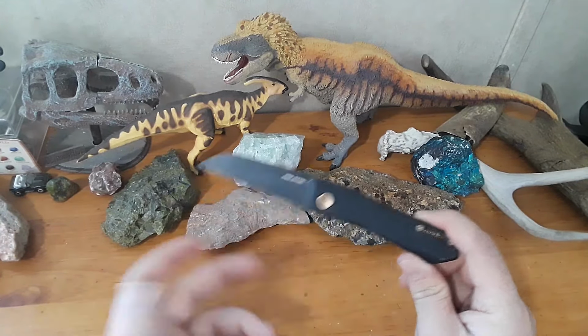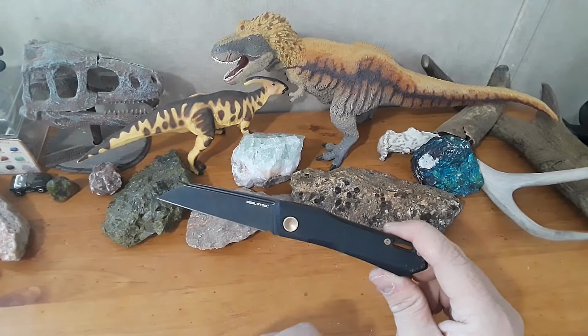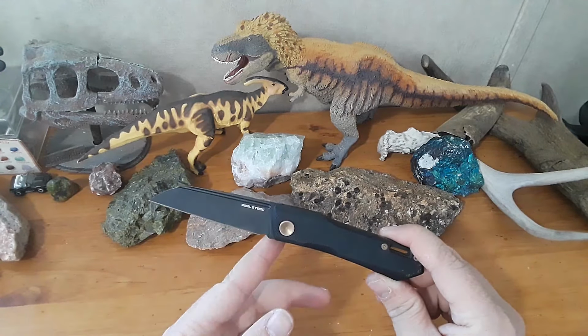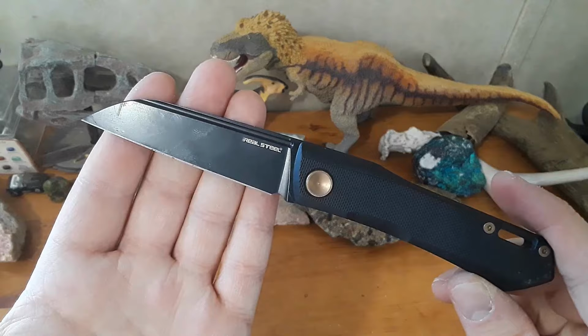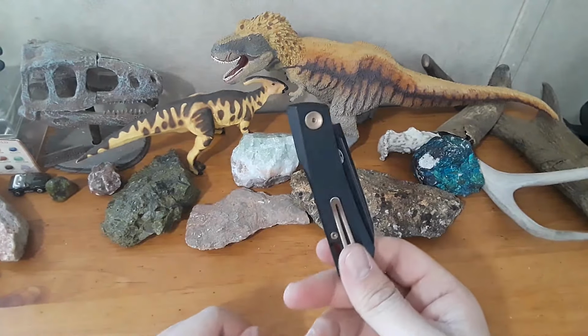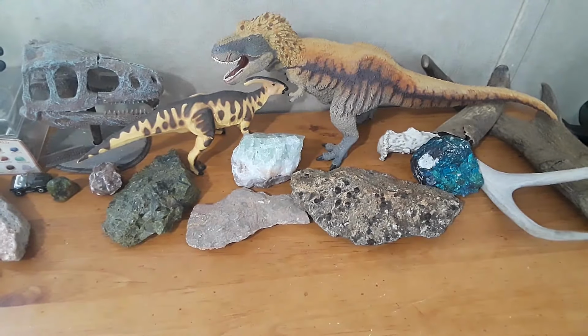This is great for people who might be concerned about legality issues. Slip joints are a good way to be compliant to things like that. But this is also a great knife for people just looking for a backup folder. That's how I carry this a lot. And you can see I have really carried the snot out of this thing. I love this knife. It's really, really good. Cannot recommend it enough. Definitely worth a pickup.